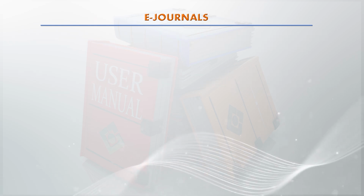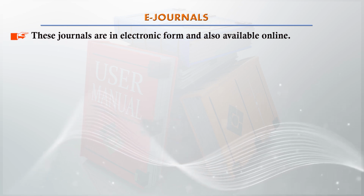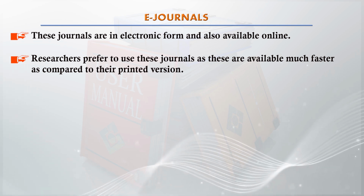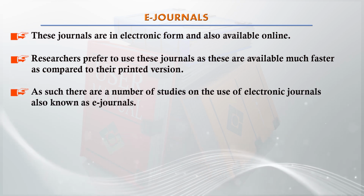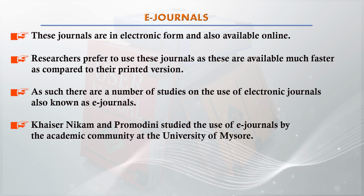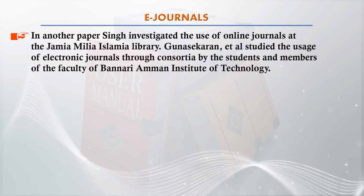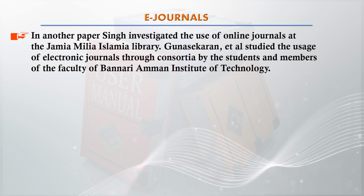When I'm talking about e-journals, they are in electronic form and also available online. Researchers prefer to use these journals as they are available much faster as compared to their printed version. As such, there are a number of studies on the use of electronic resources known as e-journals. Kaiser Nikam and Pramodini studied the use of e-journals by the academic community at the University of Mysore. In another paper, Singh investigated the use of online journals at the Jamia Millia Islamia Library.